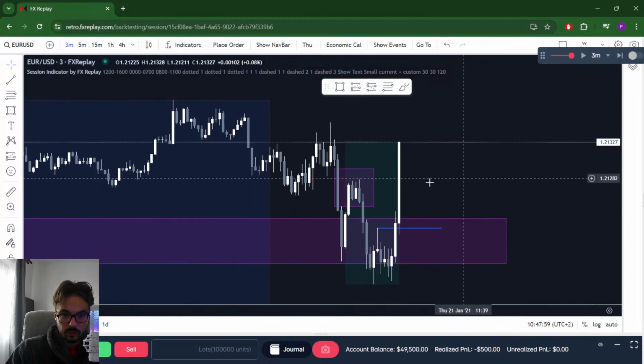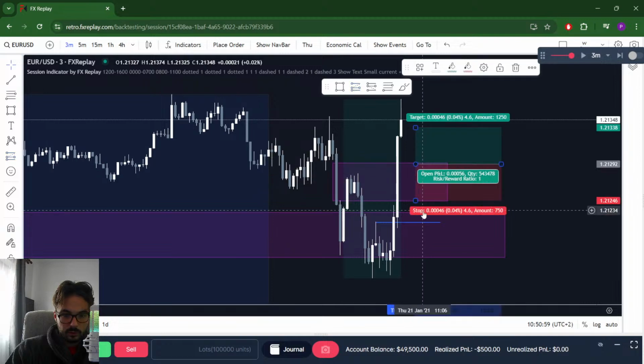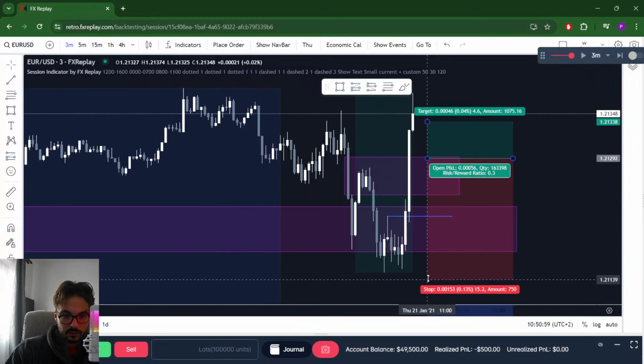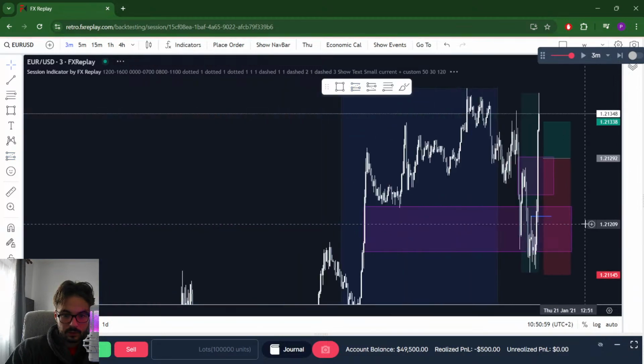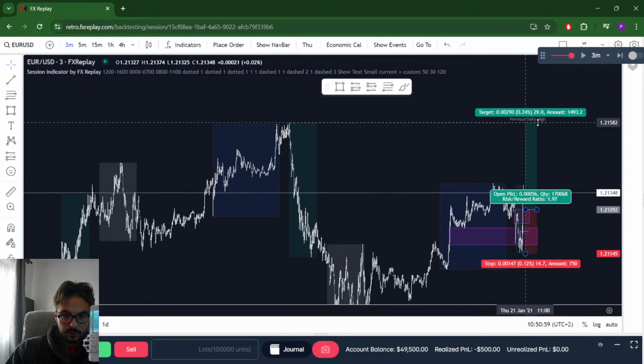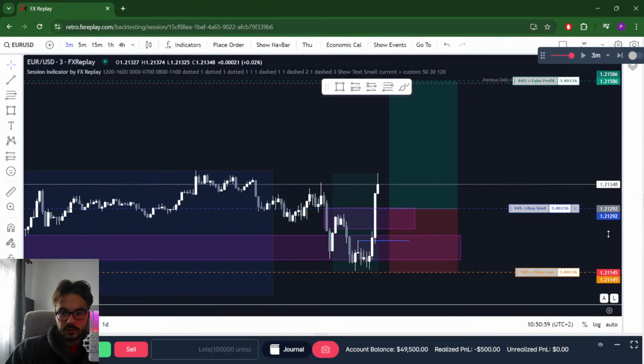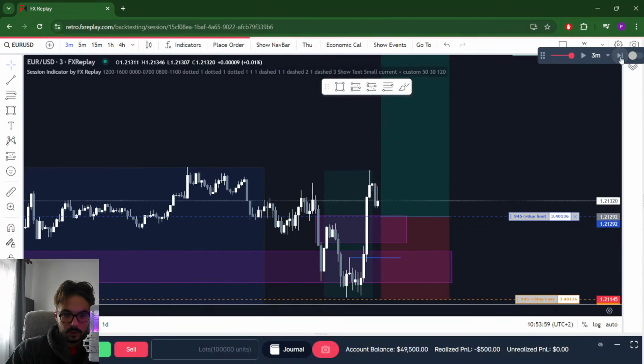Ooh, that's a big candle. One more. Okay, maybe we can look for buys, but first of all, it's a really big stop loss, right? It's a really big stop loss, but we can look to target the range high, so we have exactly 2R. Let's try this out. Let's see what happens.